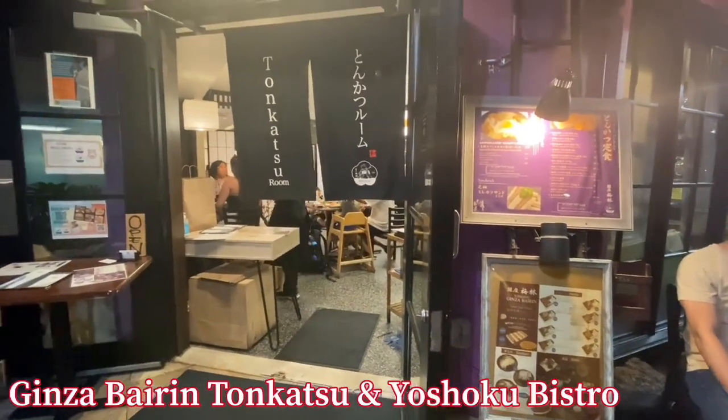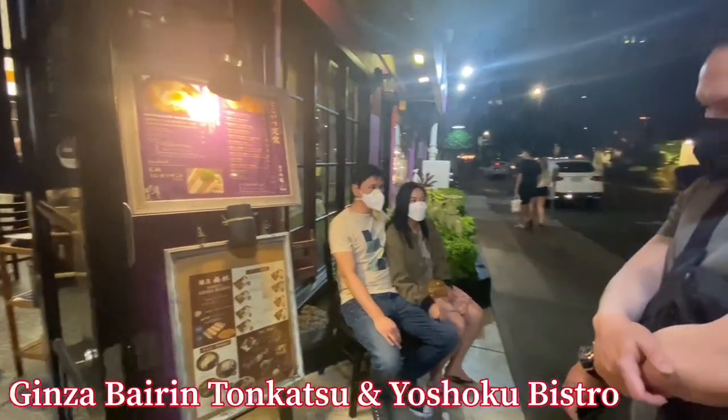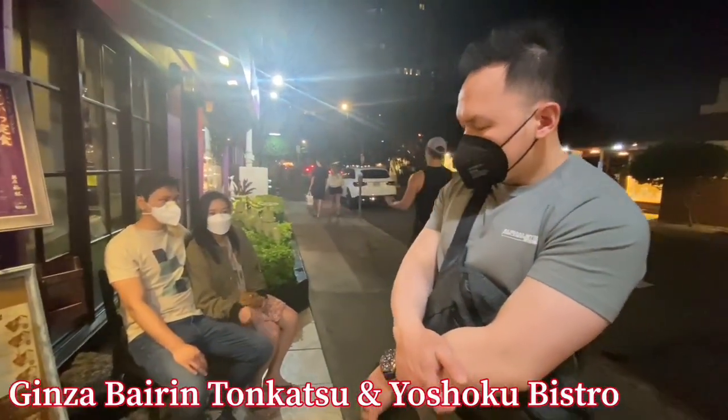We made it to the Ginza Barin Tonkatsu in Yoshoku Bistro. Make sure you have a reservation, or else you'll be denied entry. Cheers to another good day.